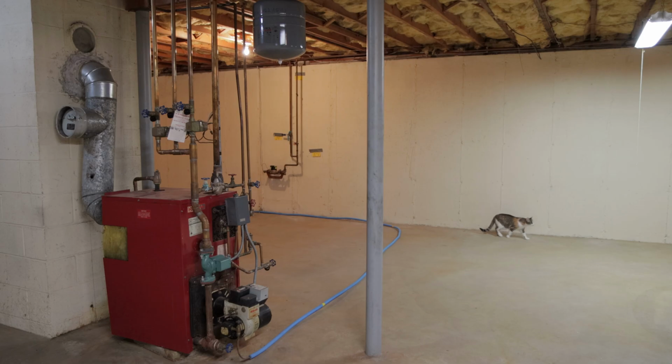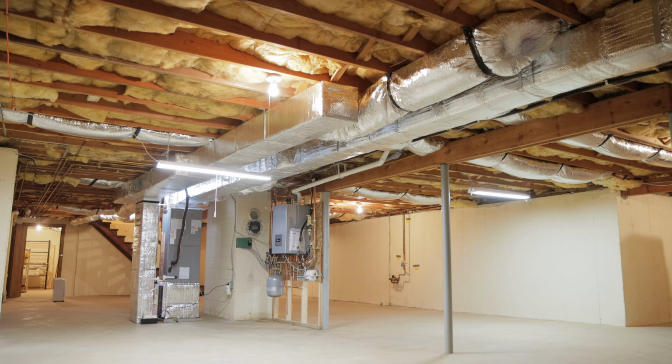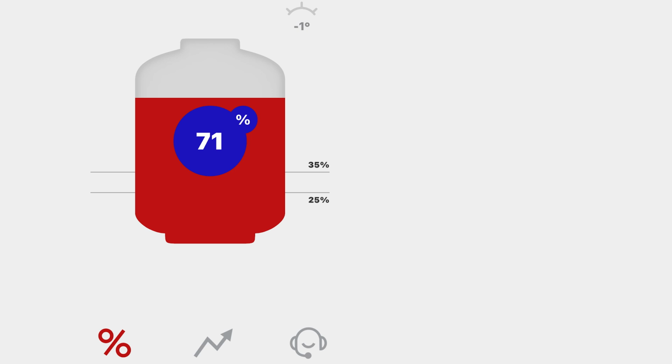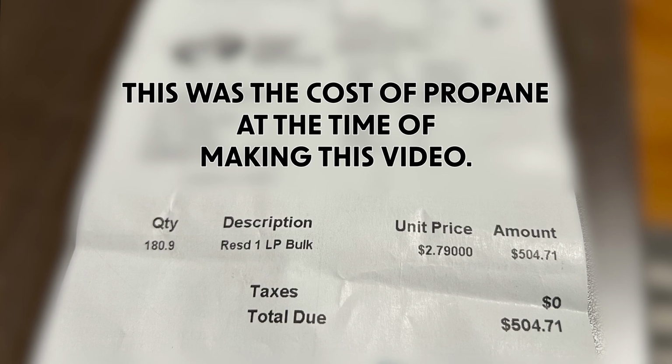Results. So are we happy we got rid of our old oil boiler and leaking oil tank? The answer is a big yes. We really had to. Was switching to a heat pump system with a backup propane boiler and installing ductwork worth the investment? Only time will tell. I can tell you that since the heat pump was turned on, we were using very little propane. Our propane tank was at 71% 4 days ago. It's still at 71%. That's good news as propane is more expensive than electricity.